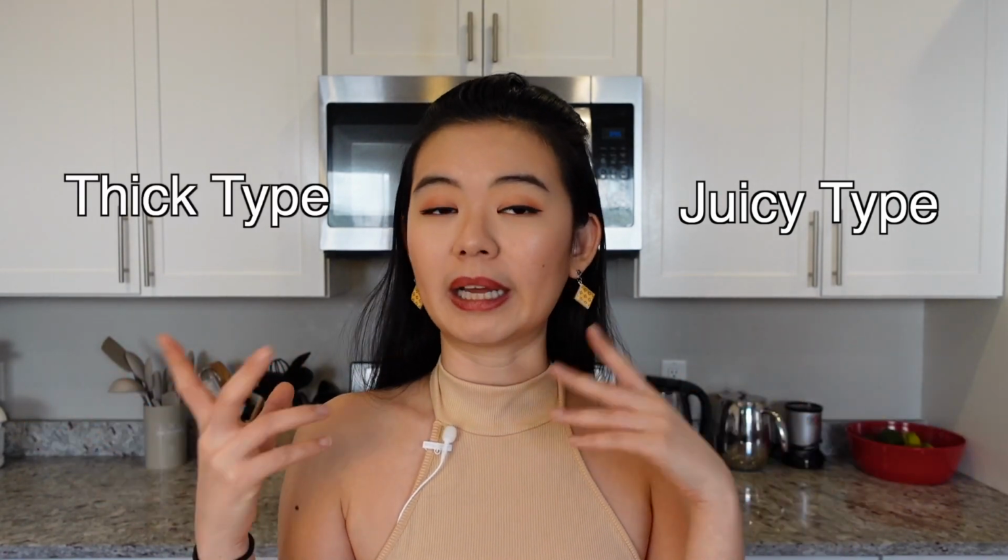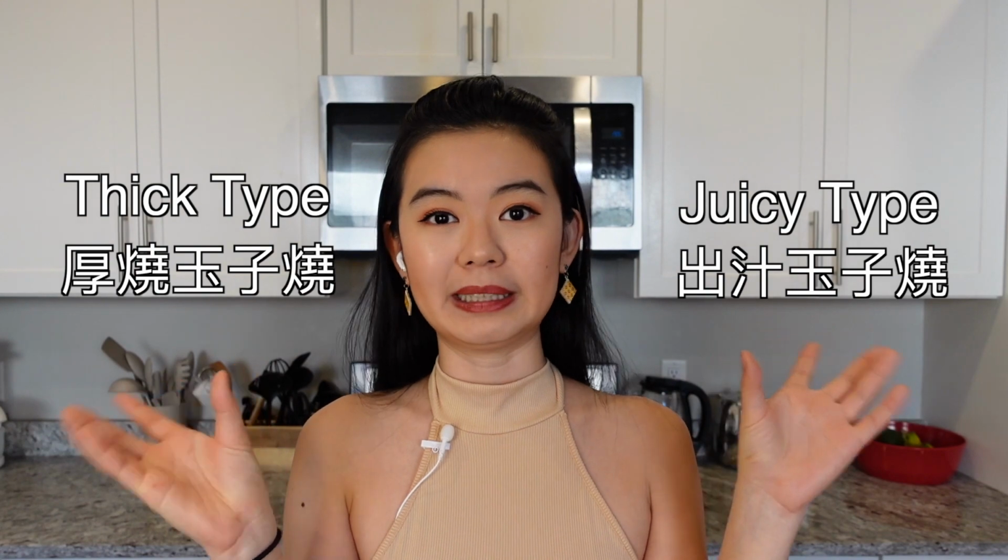Tamagoyaki is just the general name of this soft egg dish, but there are so many different types of recipes online. If you talk to multiple different Japanese moms, they will give you so many different types of recipes that they use at home. But if we're talking about a traditional Tamagoyaki, there are two different categories: the juicy Tamagoyaki and the thick Tamagoyaki. This is what I translated. It's in Japanese, but this is what it means.